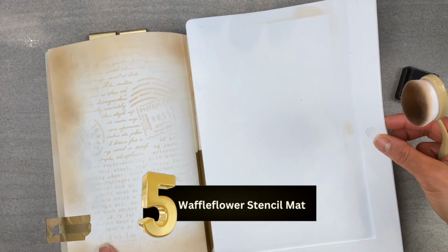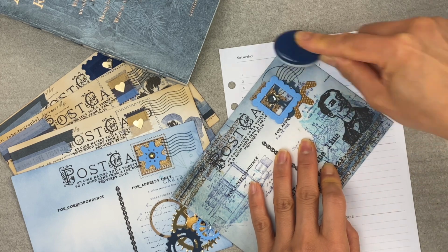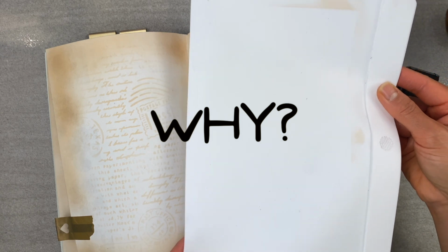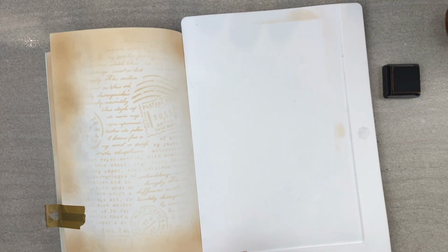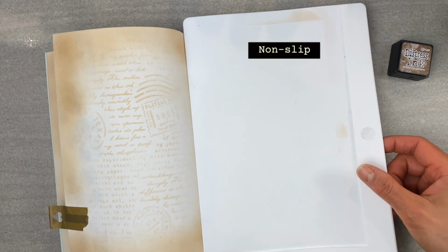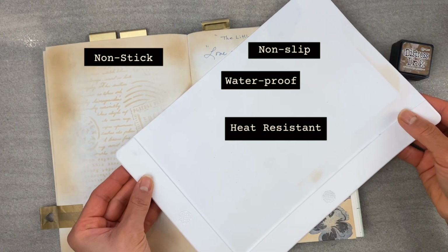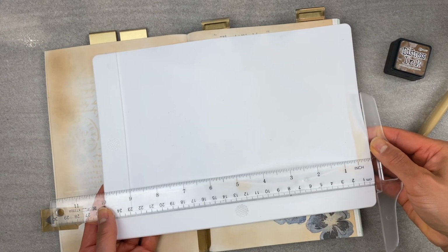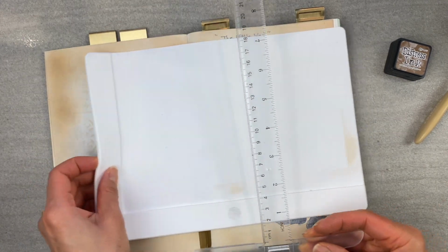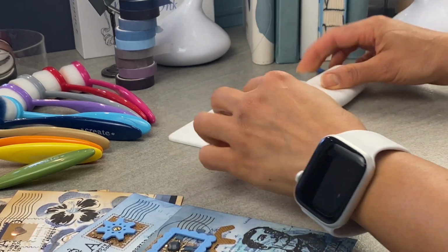I've been scrapbooking for 11 years now, and I would lay down scrap pieces of paper to protect my surfaces while I inked my work. Why? This waffle flower mini stencil mat is the scrapbooker, journalers, card makers, planners absolute must-have. It's non-slip, waterproof, heat-resistant, non-stick, and non-reflective. It's the perfect size. It's 6 by 9 inches. It has open edge for bigger media sizes, and the edge also helps to line your stencils. And you can even roll it up for easy travel.